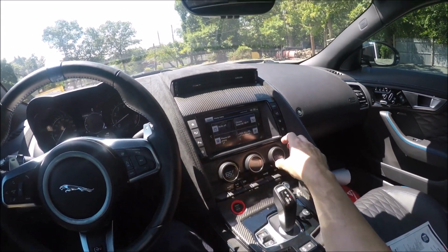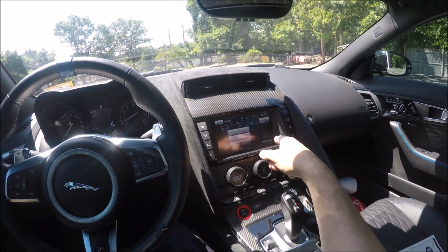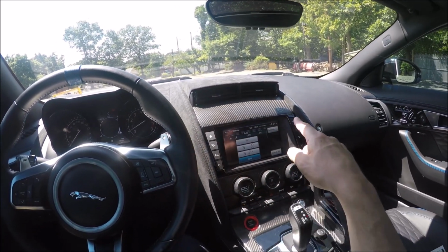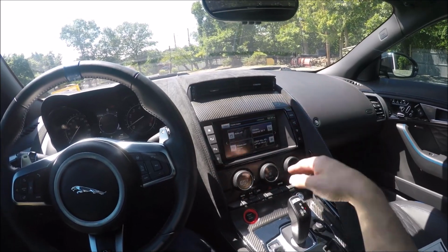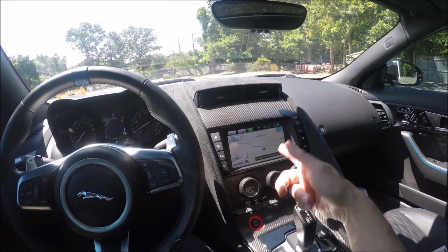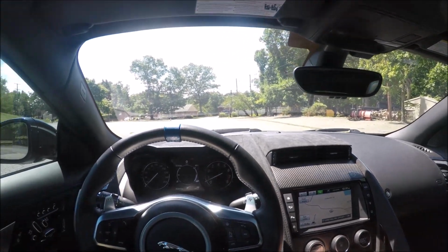So climate control is pretty easy to use. You know, this stuff is a little slow. It's not the best. You got your heated seats here, climate control off, back. So you do have a back button, and it's fine. I mean, the navigation, it's not going to be the best. It's quicker than it used to be. It's much better than the 14, I'll tell you that.